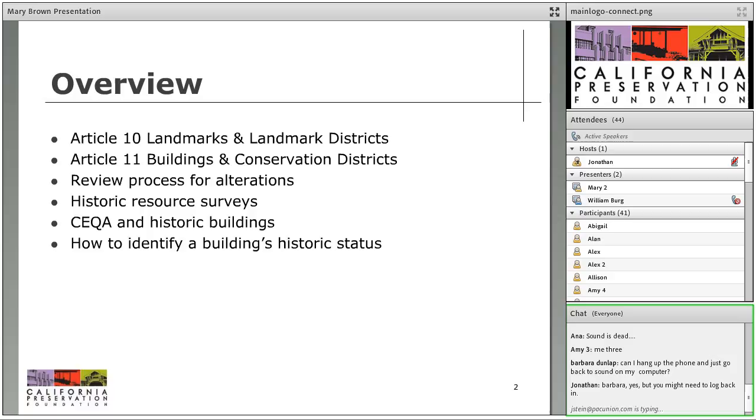I have four maps that I'm going to dive into during this presentation to show you how to find information about a building's historic status, what type of district it is in, if it's a contributor or not a contributor, and show some examples of the survey products and how they've changed over time.